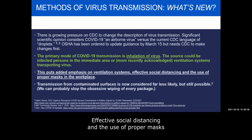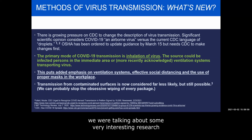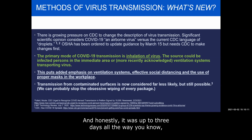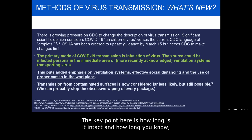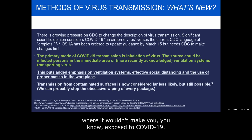Effective social distancing and the use of proper masks in the workplace obviously play a big role too. Transmission from contaminated surfaces is also now considered to be less likely, but still possible. And that's important to know. As y'all recall, last time we met, we were talking about some very interesting research of how long COVID-19 would live on a surface, and various surfaces were tested. And honestly, it was up to 3 days, for some very specific surfaces, some that we find within durable medical equipment quite often. But there have been reported cases of it living up to 17 days. The key point here is how long is it intact, and how long before it starts to fall apart where it wouldn't expose you to COVID-19.